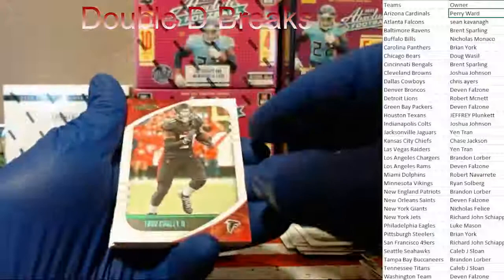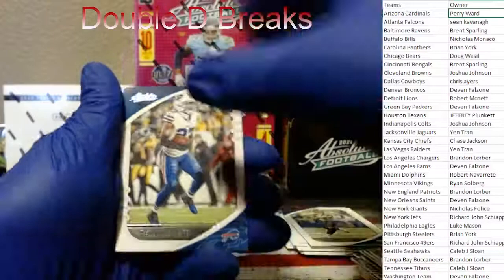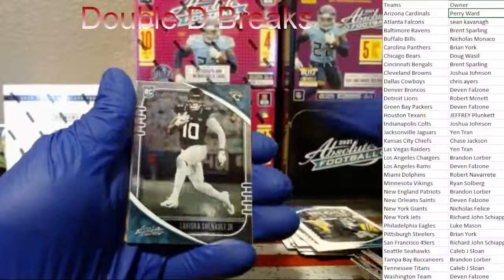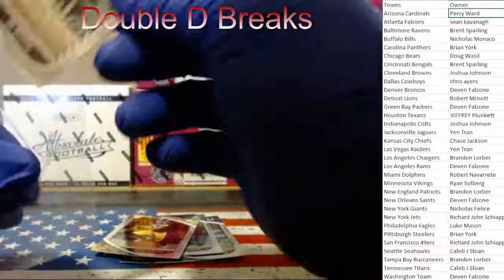Todd Gurley Green. Clavon Chaisson for the Jags. Derek Brown, Quintez Cephas. There we go, nice Jalen Hurts. Kids Reporter, Tre'Davious White, DJ Chark. DJ Moore, Stargazing, Odell Beckham, Laviska, Zach Moss, and there we go, Joe Burrow and Chase Claypool to end it off. So definitely got a better second half there than the first.